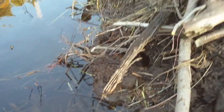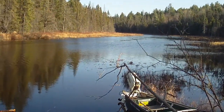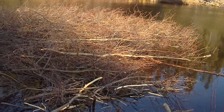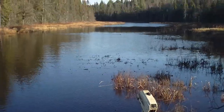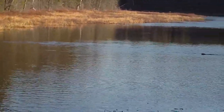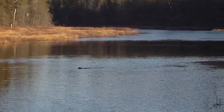The underwater camera. These guys should be easy to bag. See him, he's a nice medium-sized beaver. I think he's down there now. He was towing a stick when I was coming in. Okay, let's get some traps set up. Beaver's really pissed off and I'm bugging his house here. The other one's down the river there as well.